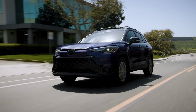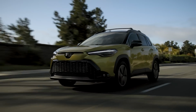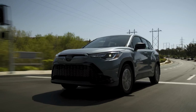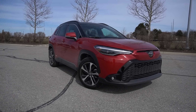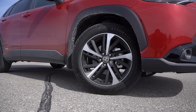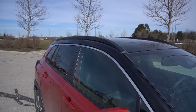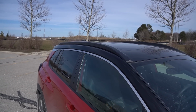Now, more things you get with the hybrid, well, when compared to the regular Corolla Cross, which comes in the L, the LE, and the XLE, the hybrid is available in the sportier trims, the SC or the higher trim XSE. And in the US, you also get a base model, which is called the S trim. Basically, Toyota has decided to give the hybrid version a slightly more sportier look, with more aggressive looking 17-inch or 18-inch wheels, and available two-tone paint, just like you get on the RAV4 Hybrid SC and XSE.